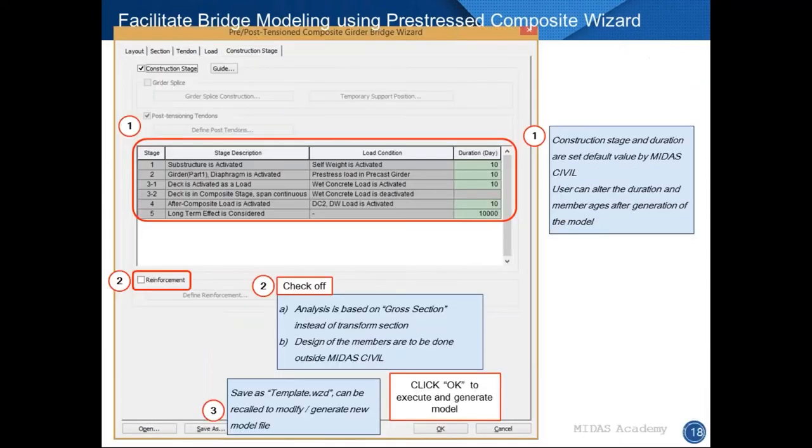So the last step will be on the construction stage. By default, these are the values and durations that are created by MIDAS, and we can actually alter the duration and the member ages after the generation of the model. We check off the reinforcement, as the analysis will be based on the gross section instead of the transformed section.